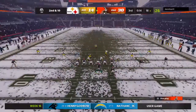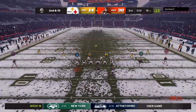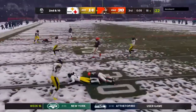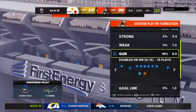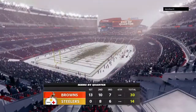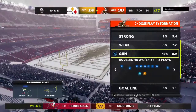Third quarter action. Appreciate you joining us from Cleveland, Ohio. 2nd and 10. He'll drop to throw. That's caught left side by Judy. And he'll get this up to the 30-yard line. One quarter remains here in Week 16. This is the National Football League on EA Sports.